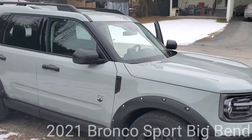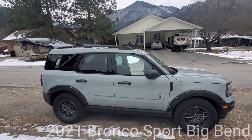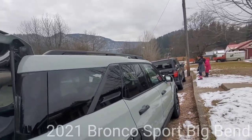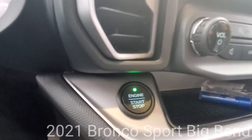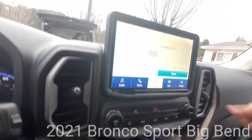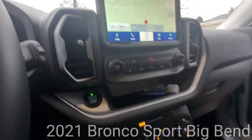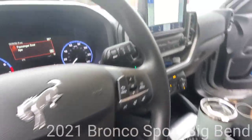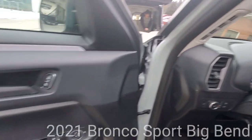The Bronco Sport is equipped with standard four-wheel drive. The top speed is 125 miles per hour, and the fuel capacity is 16 gallons, 25 miles per gallon in the city and 28 on the highway. It has LED headlights and an 8-inch touchscreen system. It has four driving modes: all terrain, sand, normal, eco, sport, and slippery settings.